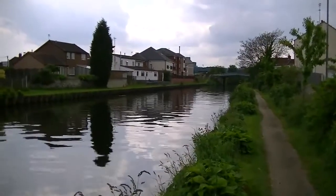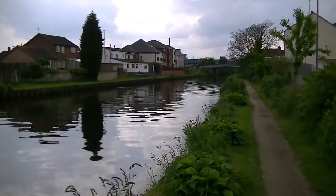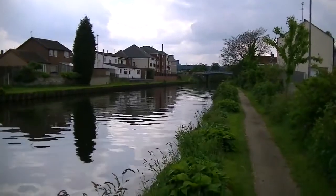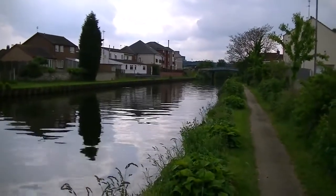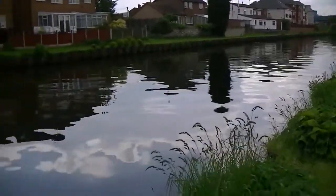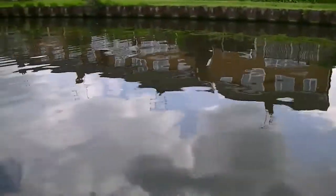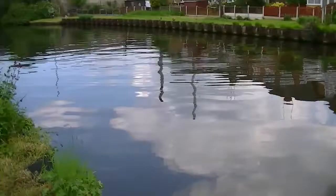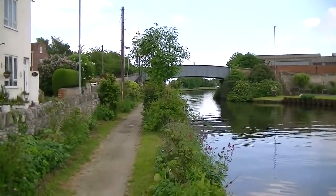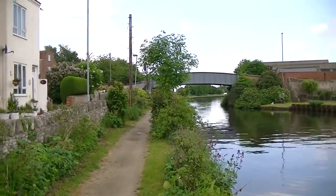Right, just getting a nice little retrospective shot of the Aire and Calder Navigation. That's looking back, that bridge down there, that's the Cow Lane one. Get a lovely panning shot of the canal, of the navigation, and that bridge up there is called the Shepherd's Bridge. And then it's just a little bit further on there.